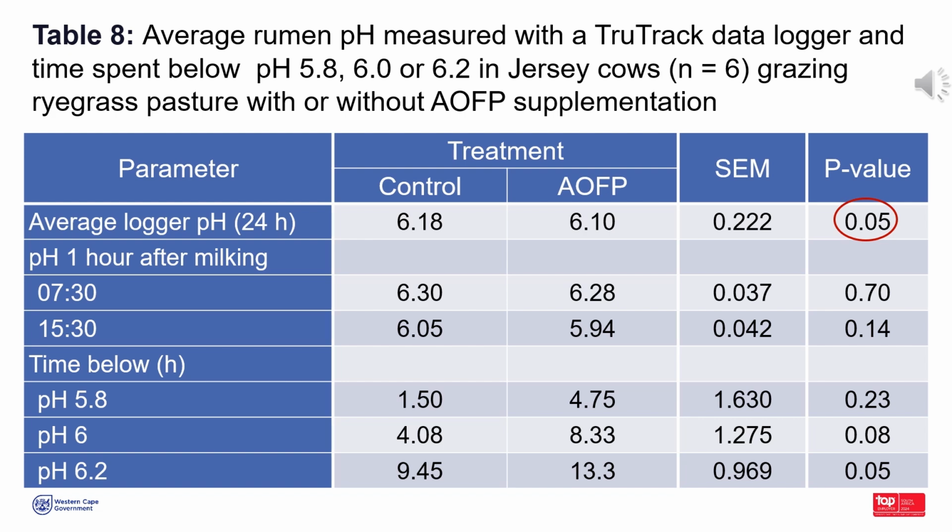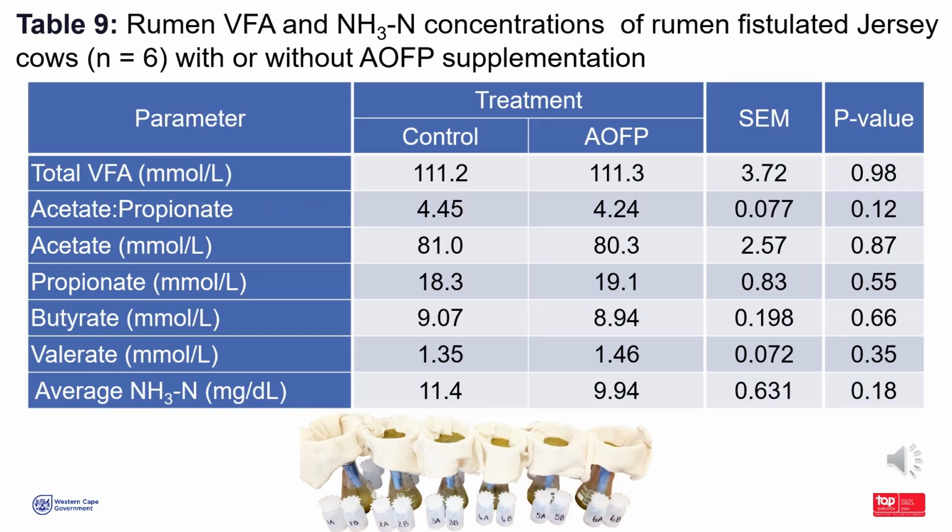Table 9 shows the total rumen volatile fatty acid and ammonia nitrogen concentrations. The rumen volatile fatty acid concentrations for cows in both the control and Aspergillus oryzae treatment groups were around 111 millimoles per liter. There was no difference in individual volatile fatty acid concentrations or the acetate to propionate ratio between the two groups. The rumen ammonia nitrogen concentrations were 11.4 milligrams per deciliter for the control group and 9.94 milligrams per deciliter for the Aspergillus oryzae group, indicating that the cow's dietary protein intake was sufficient. No significant differences in rumen ammonia nitrogen concentrations were observed between treatments.